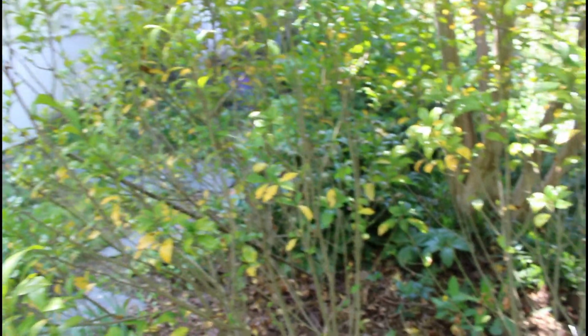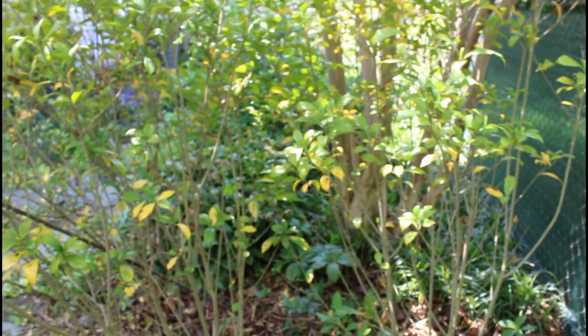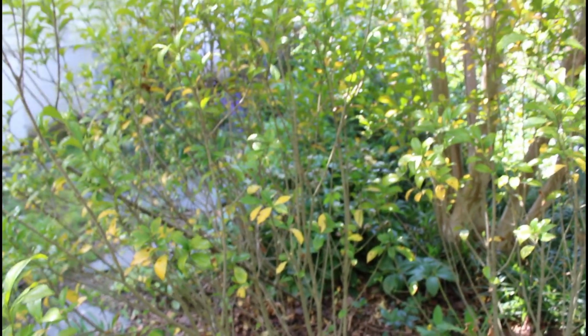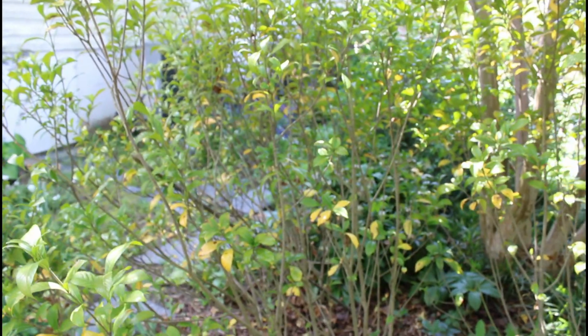So coming back over this way, you can see my hydrangea also came back. So, and then my gardenias as well are looking pretty good. There's, you know, there's some yellowing leaves on it where it got a little frost tinged. I did not cover them up with the burlap this year. We honestly didn't get all that cold, so didn't even bother to cover them up, and they're doing fine.